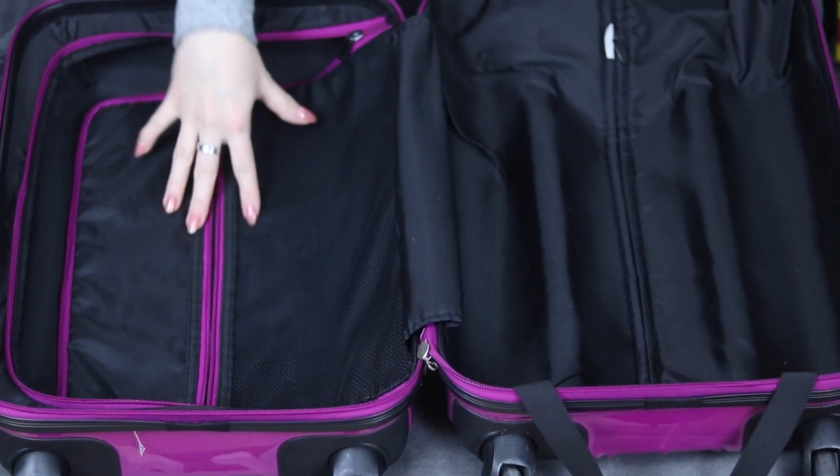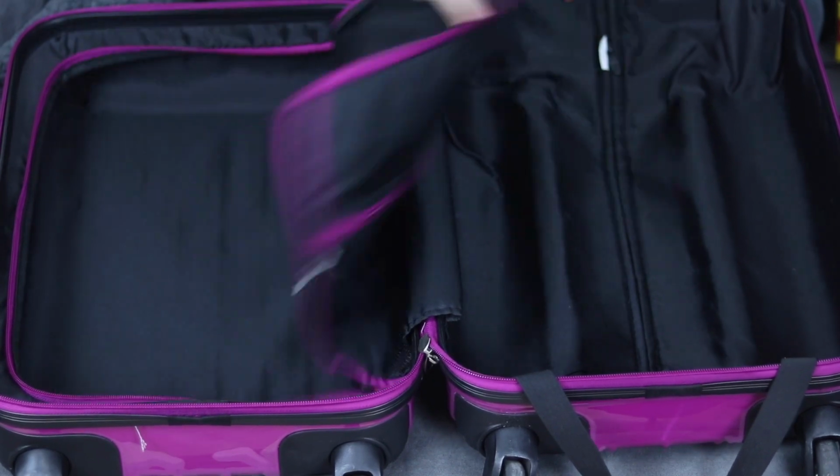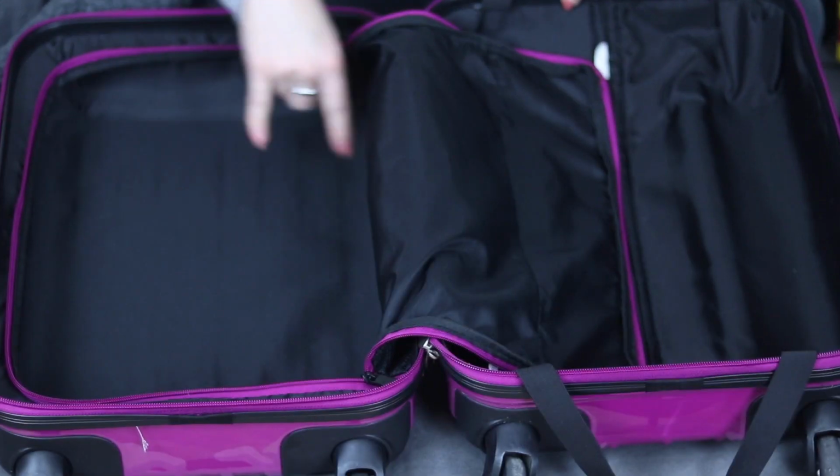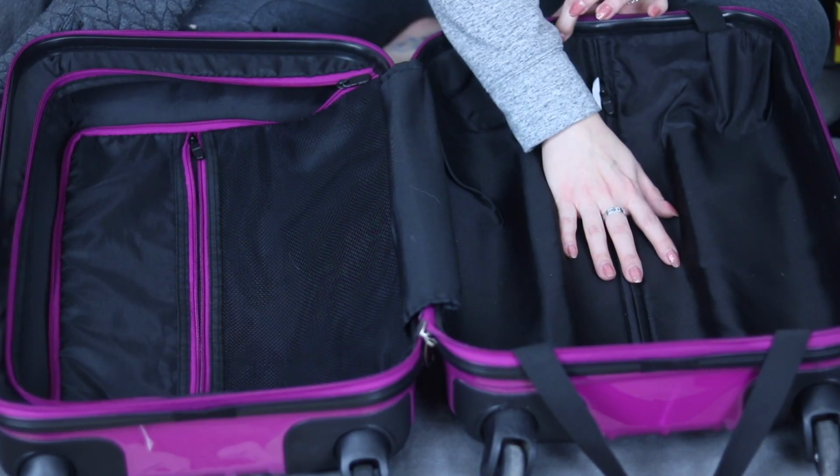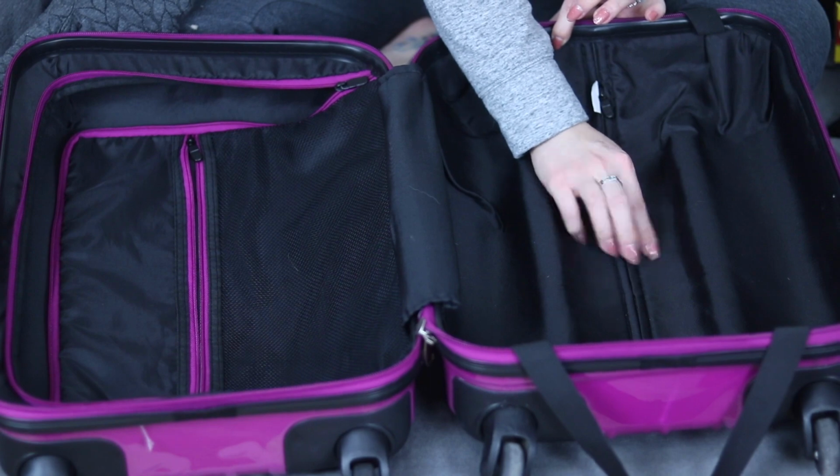As you can see, I have 2 compartments here. Now this over here has a little flap and I can put more junk in here. On this side, I'm not gonna be putting much of anything, but a few things. I'm gonna be taking a blanket and a pillowcase with me.